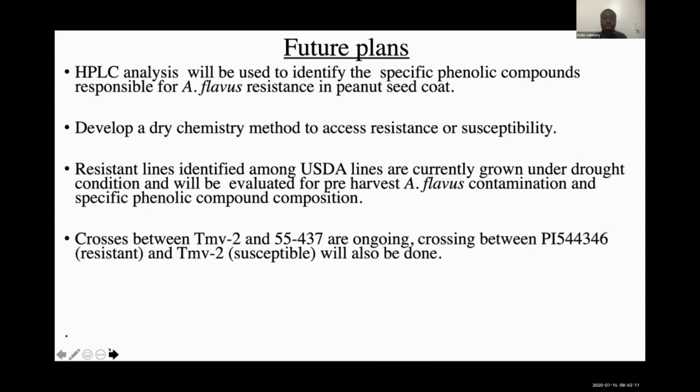growth. Also, based on the specific phenolics data we have obtained, we are going to develop a dry chemistry method, which is going to be a farmer-friendly technique so that it can be used in developing countries, and also so breeders can incorporate it into their breeding programs to ascertain whether the samples they have after crossing are A. flavus resistant or susceptible.